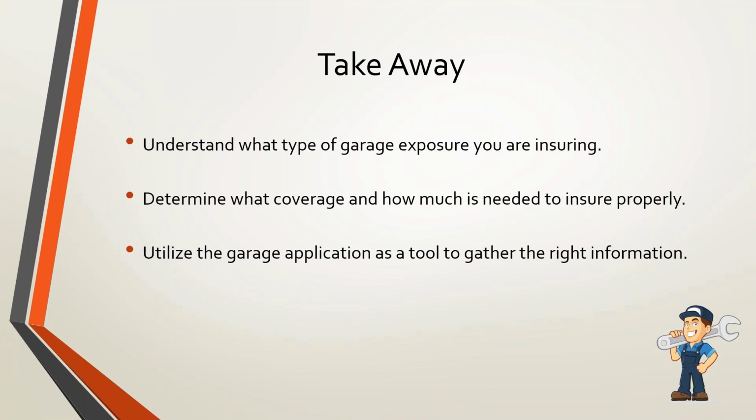So today we hope that you learned the different types of garage exposures, what coverages each type of garage risk would need, and the importance of utilizing a garage application as a tool to gather the right information from your clients so that you and I can figure out what coverages they need and how to insure them properly.